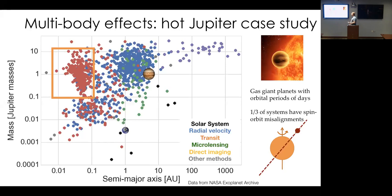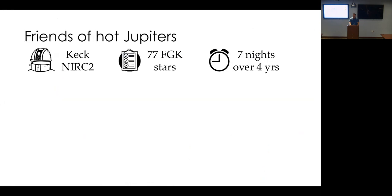Something interesting is that for the hot Jupiter systems where there's a spin-orbit alignment measurement, one third of them are misaligned. That is, you look at the normal vector of the orbit's angular momentum vector, so it would point this way, and look at the spin vector of the star, and there's a misalignment. They don't line up with each other. So one question you can ask is whether the companion stars are actually causing both the migration that forms these super close-in planets as well as the misalignment.